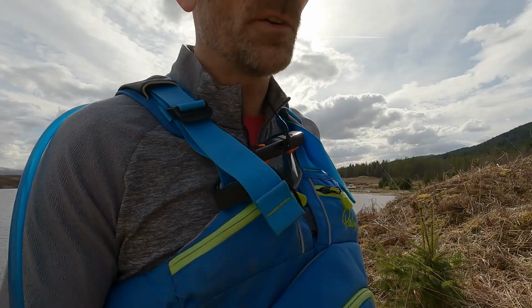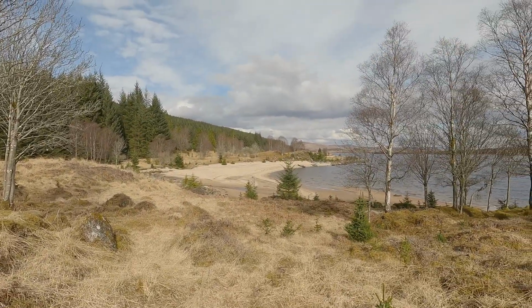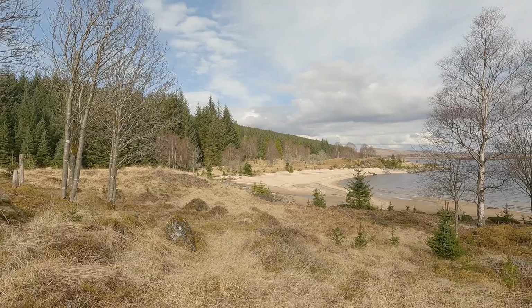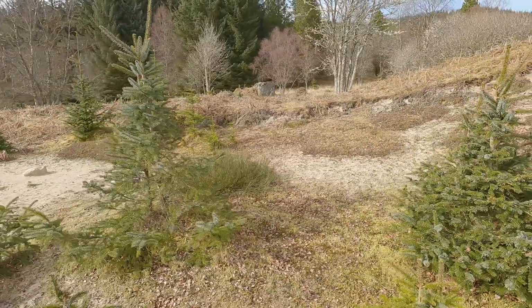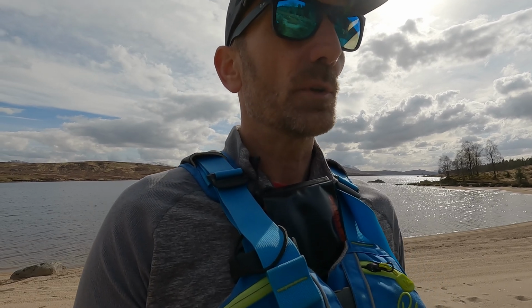Let me just turn you around. So I think I've got home for tonight. This is home for tonight, this little spot here. I'll squeeze my tent in there with my head on the slope, so that'll work out quite good. A little bit sandy, but hey ho.